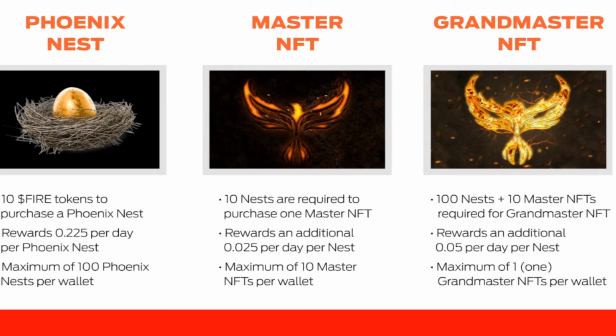Then you have the Grandmaster NFT. Once you have your 100 nests made and your 10 master NFTs required, then you can get your Grandmaster NFT. That is pretty cool because it rewards an additional 0.05 per day per nest.